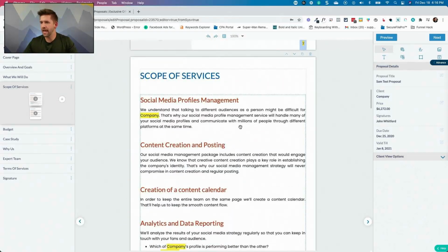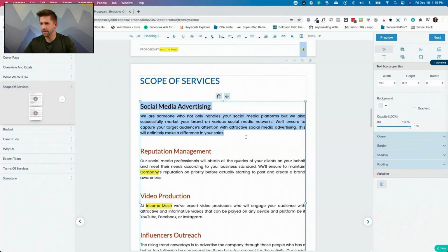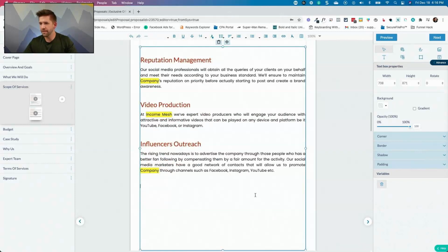And what's cool is as you go through, if you have a couple of onboarding conversations with this client, you might decide that you don't want to offer social media advertising. Maybe he's got a guy for that already. You want to focus more on the reputation management or video productions, or if you want to add something to it, you can add as well.